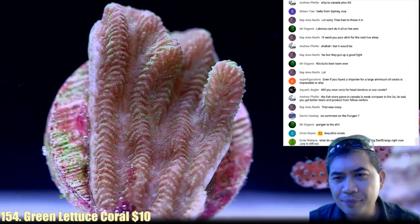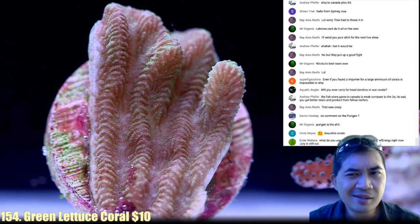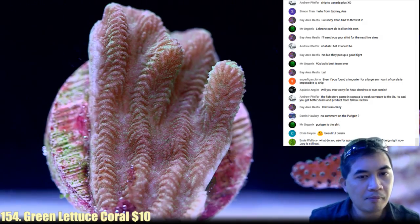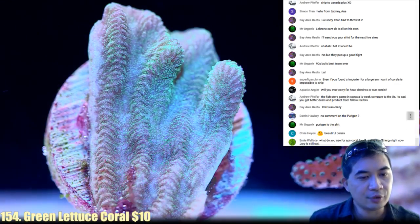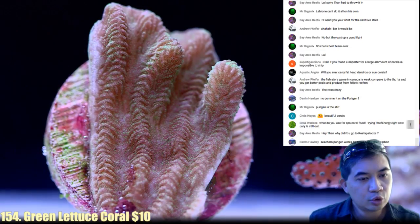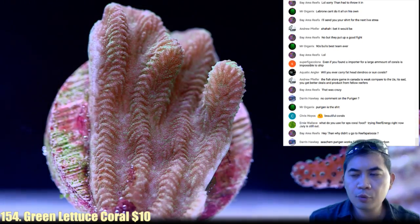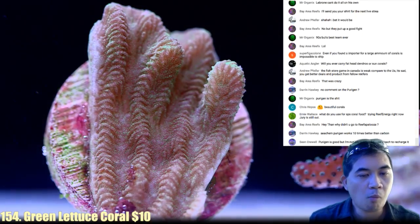So these are lettuce corals? Pachyceris? Not 100% sure on these. What do you use for SPS food? SPS coral food. We make our own, and it seems like a lot of the SPS seem to like rotifers. We use frozen rotifers.